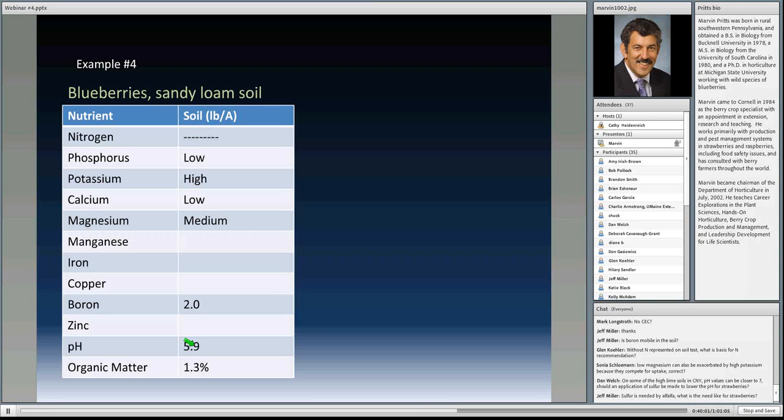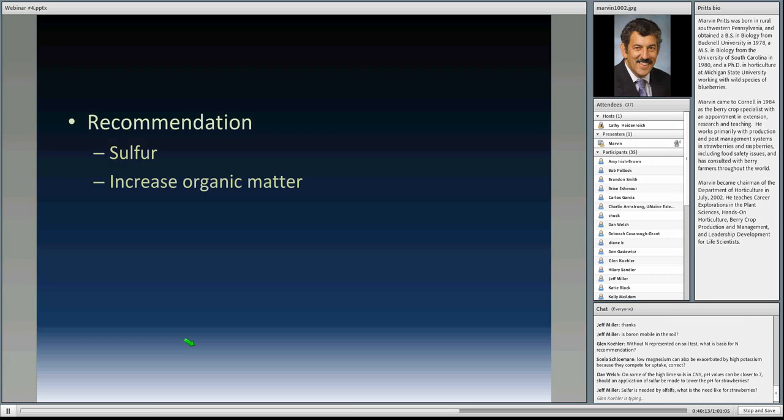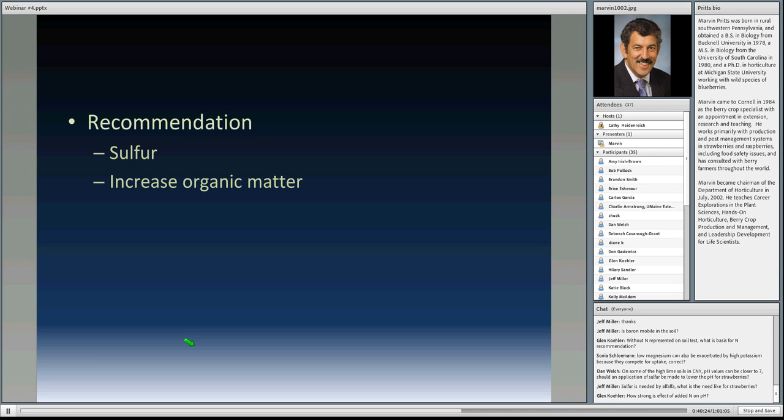And one of the things we know about blueberries is that they don't really require a whole lot of some of these cations. They're really good at sucking that out of the soil. So all we might need to recommend here is just to lower the pH, increase the organic matter, and those other nutrients will probably take care of themselves because we're measuring that at a high pH. When we lower the pH, blueberries become much more efficient at taking these nutrients up.